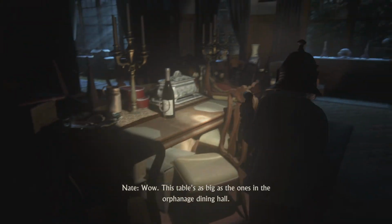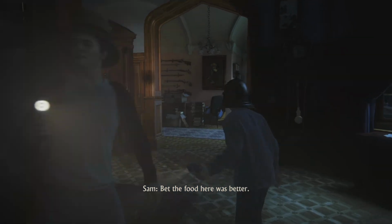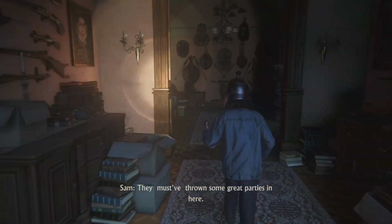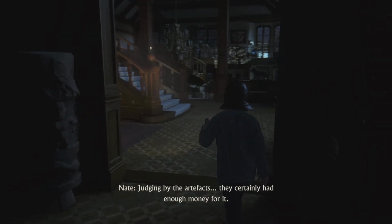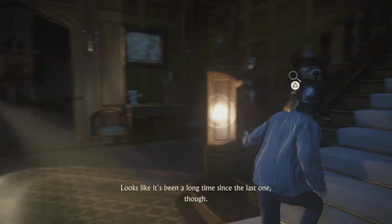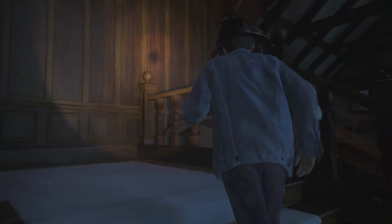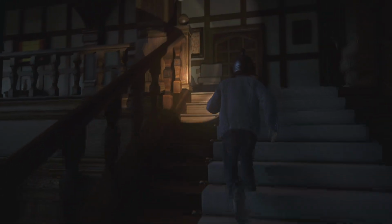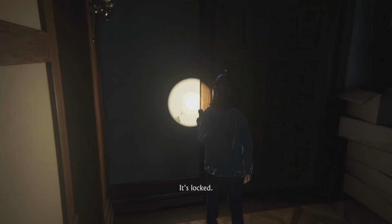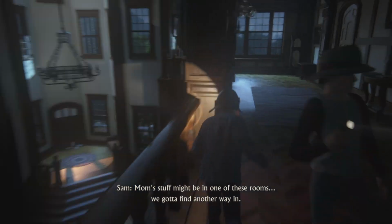Wow. This table's as big as the ones in the orphanage dining hall. I bet the food here was better. Wouldn't take much. Damn. They must have thrown some great parties in here. Judging by the artifacts, they certainly had enough money for it. Yeah. Looks like it's been a long time since the last one, though. Jousting armor. Looks French. It's locked. Mom's stuff might be in one of these rooms. We gotta find another way in.